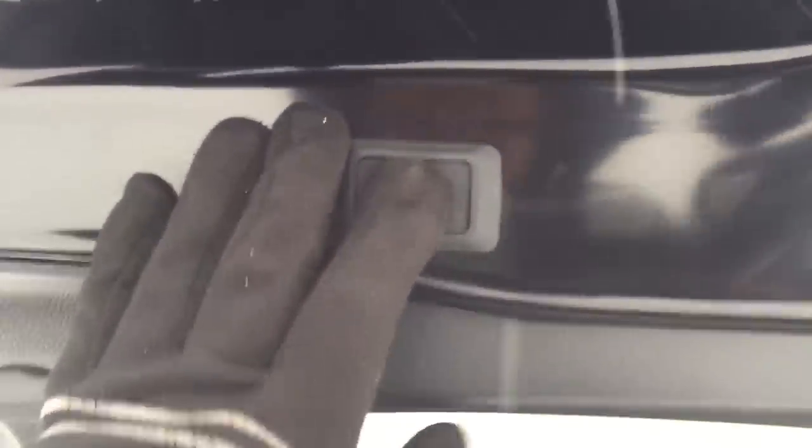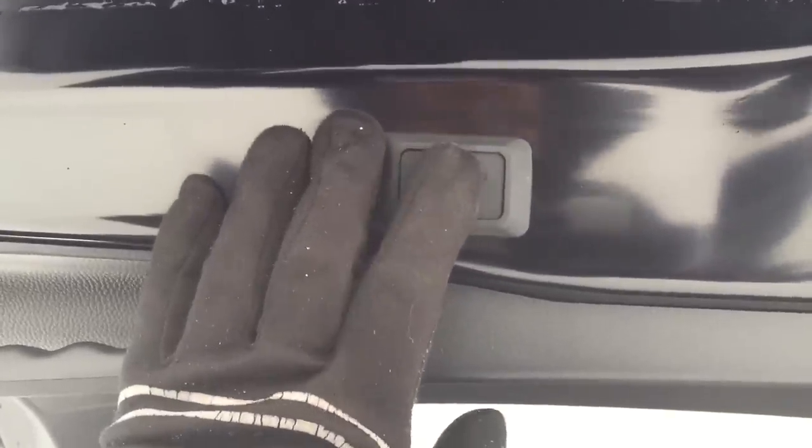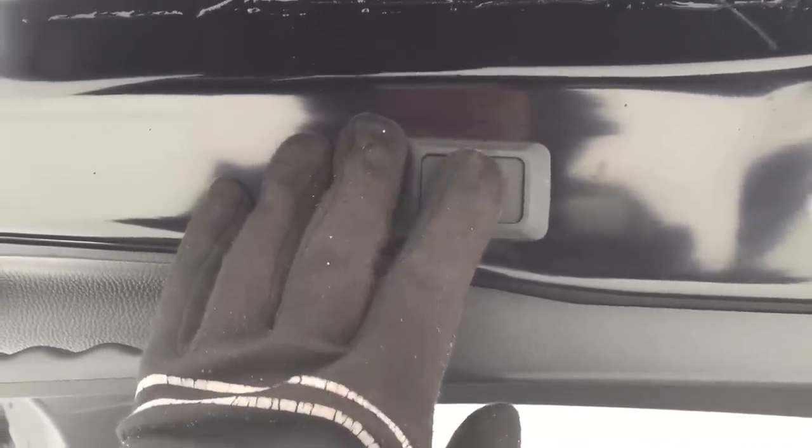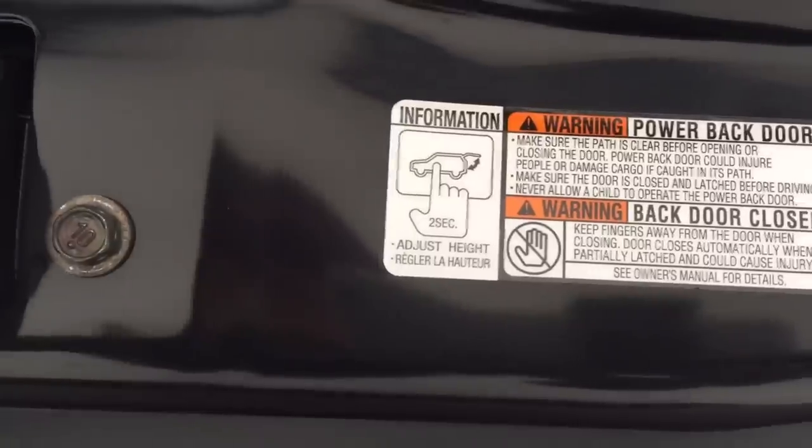Now, you also have the power adjustable tailgate. So in the event that you do need to readjust the height for yourself, hold down the button for approximately 2 seconds at the height you'd like it at. It'll beep a couple of times, and when you close it and open it again, it'll open up to this height for you. However, if you need to reset the height for yourself, hold down the button for more than 4 seconds. It'll beep several times, and when you close it and open it again, it'll open up to the maximum height for you.